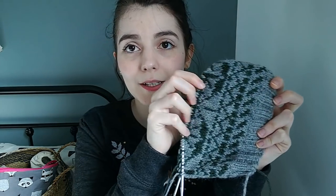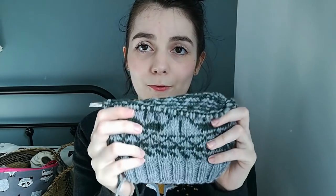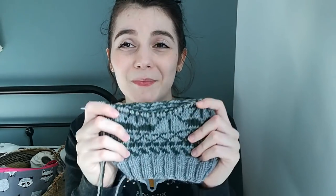It's a Colourwork hat. This is a Christmas gift from my boyfriend Marius, who wanted a Colourwork hat. Even though he keeps telling me he wants a Colourwork hat, I cast it on last night, and he says, oh, is this going to be one color? I'm like, no, you said you wanted a Colourwork hat. Why would I? You're not making sense.